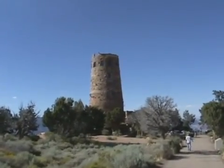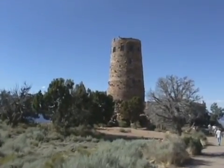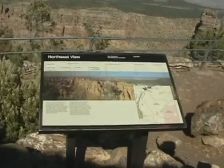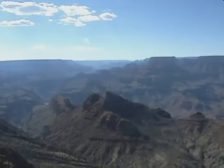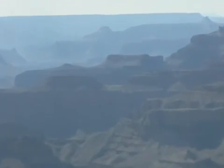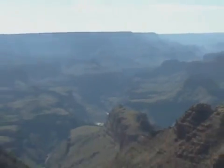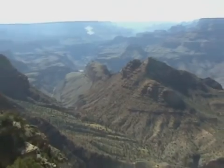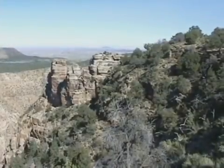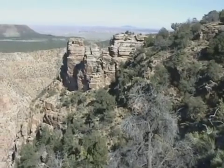Watchtower at Desert View, which is the east end of Grand Canyon proper. And this is the train at Cottonwood, the Verde Valley tourist train we're taking.